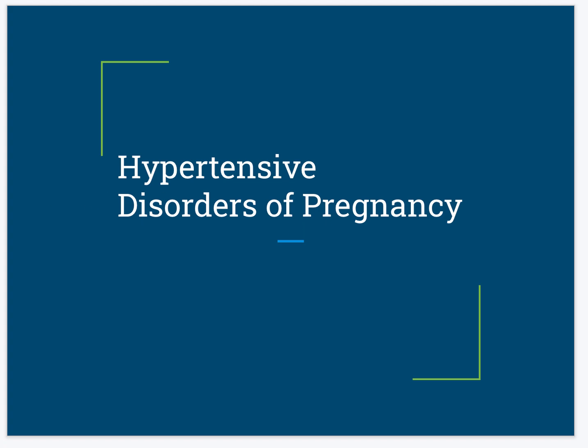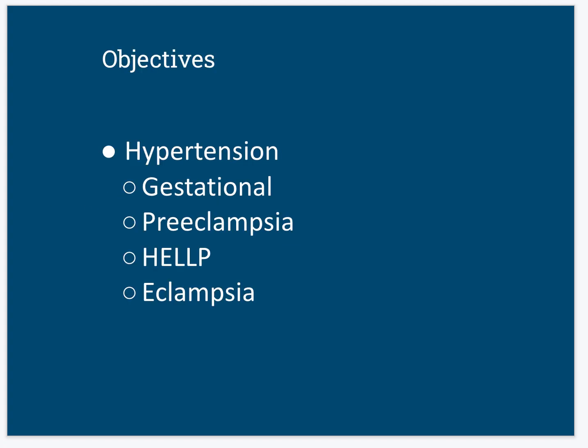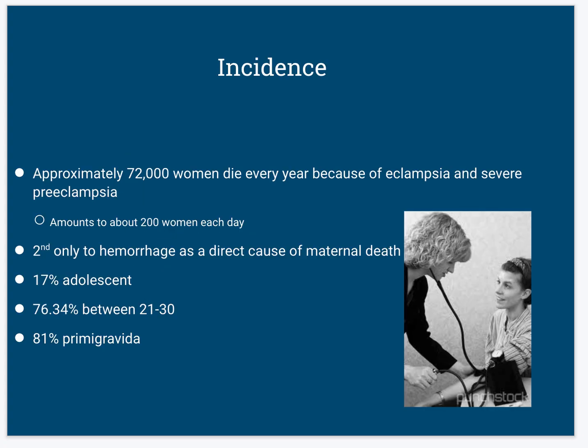So today we want to look at hypertension. There are 4 types, and we will dig into all 4 of these today: gestational hypertension, preeclampsia, HELLP, and eclampsia, and some of the subsets of those 4 types. So it's kind of a big deal.